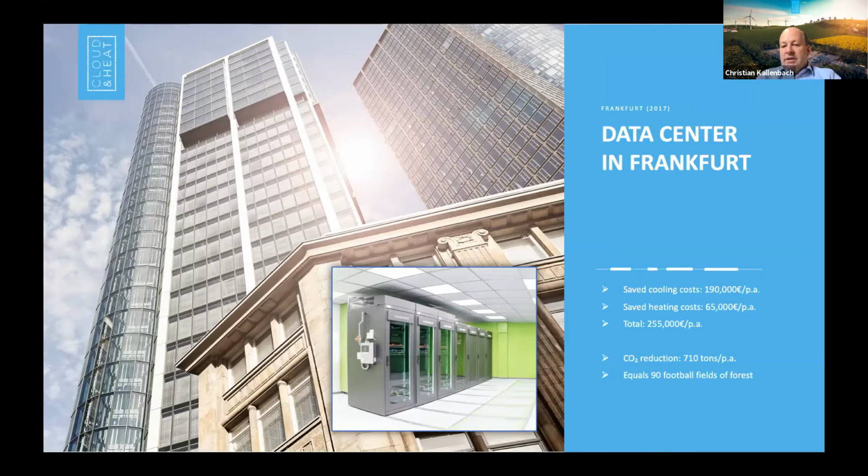And if I say warm water, it's 60 Celsius, 60 to 65, which comes out of these operations. And with a 400 kW IT capacity, and for those who know data centers, that's not a big data center, you can already save 710 tons of CO2 per year, and that equals 90 football fields. So this is a significant saving, and in an ideal environment here where you have the customer in the very same building.